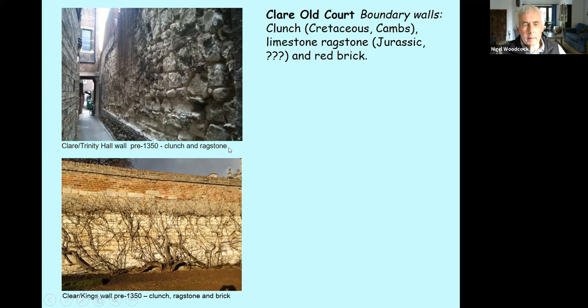Again, the white material is clunch. Both these walls have some Jurassic limestone in, which I've called ragstone. It's rather low quality, flaggy looking limestone. It's at the bottom here in the Trinity Hall wall and halfway up in the King's wall. This would weather better than the chalk, and maybe that's why it was used. And each of these walls has a topping of brick, which is of some later age, unspecified.